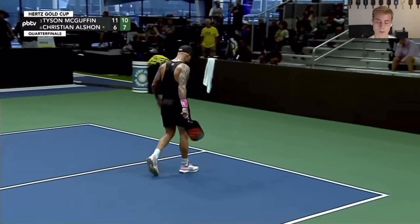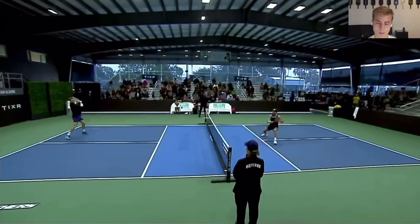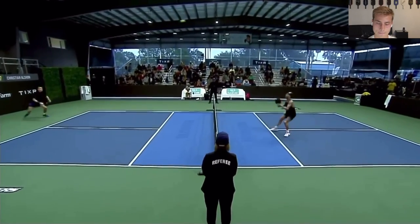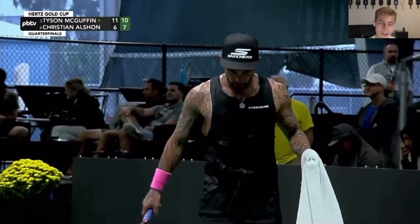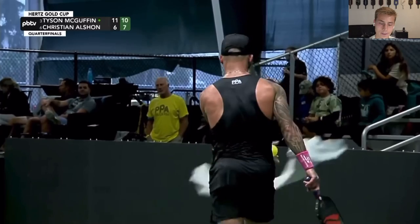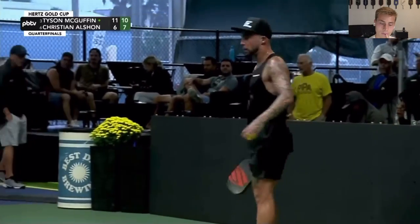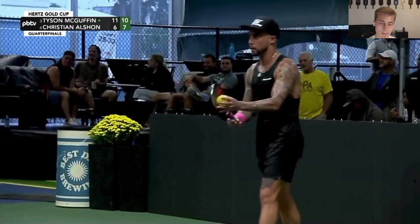Alshon probably wishing that he would have crashed in off that first pass as McGuffin floated the volley just a little bit. Yeah, because then you're just hitting a panicky lob and hoping. And McGuffin checking whether it's Mother Nature or the sweat off of his body that's making the court slick here. Third try.